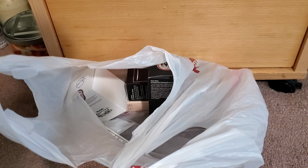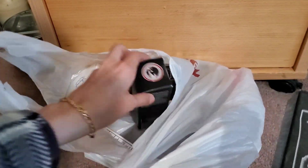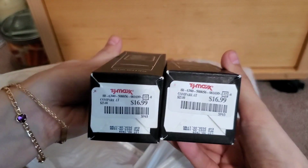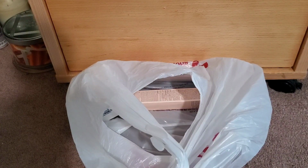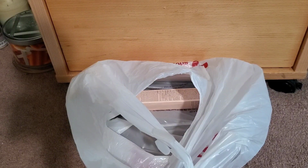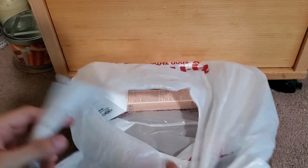Okay, next one. When we found those Midnight Blue calming creams, she ended up getting one. And I think this is another one. Yeah, she ended up getting two of these. And this one goes for $16.99 each. Okay, never mind. She got three Midnight Blue calming creams. If you can't tell, she really loves the Midnight Blue calming cream, especially because her complexion is a little bit paler and she has a tendency to get very red and her face gets flushed, so she likes using that as well as mugwort, but I don't think they have any of the mugwort essences that she likes. Okay, next going on.